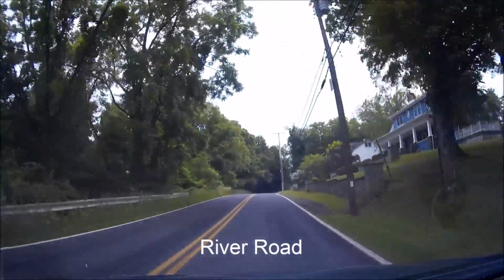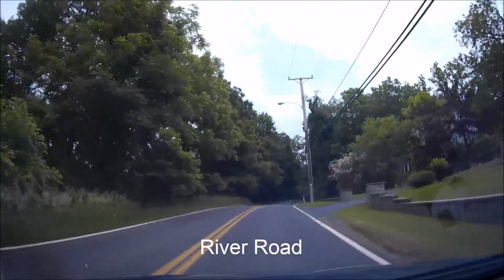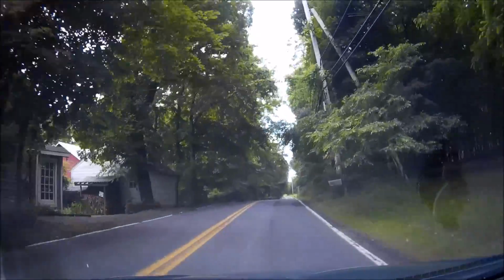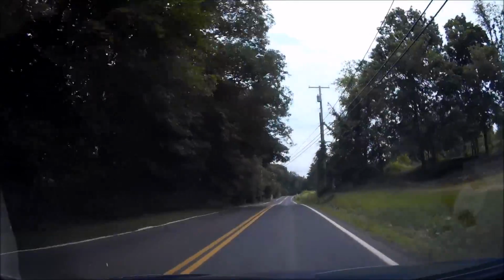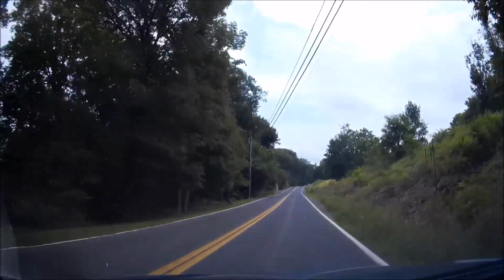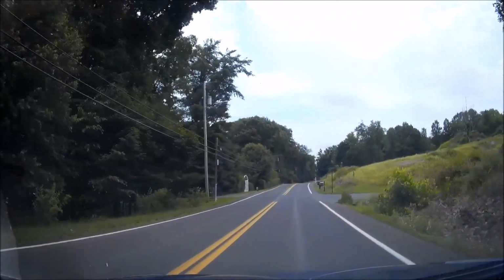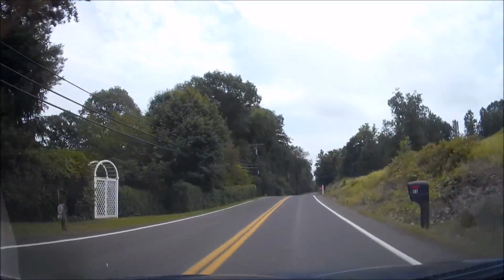Road is appropriately named, and what's funny is I actually discovered this road quite recently. I've been past it countless times in my life, but had never gone down it until probably a couple months ago, and I'm glad I did, because it's a rare chance to get really close to the river.